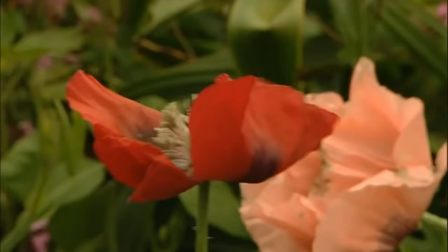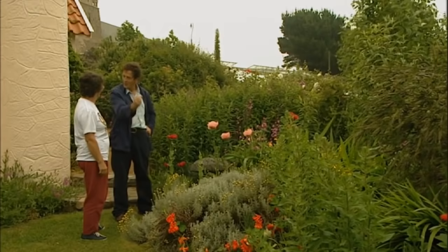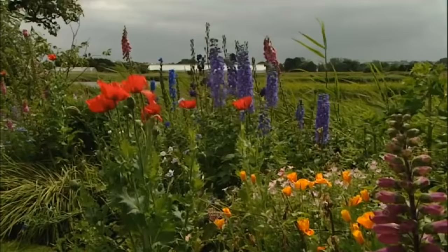I agree with you. Well, you know what Vita Sackville-West always did? She used to cut a flower, walk around the garden with it until it looked right, and then move the plant. Come on then, let's do it. OK. Well, good idea to cut it at the bottom. Well, that gives us a nice long stem, doesn't it? Yes, it does. Now, you take this and tell me where you think it ought to go.